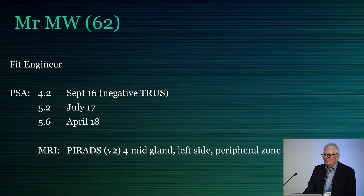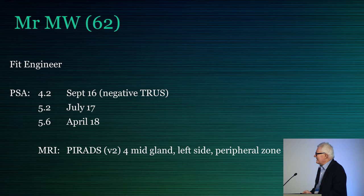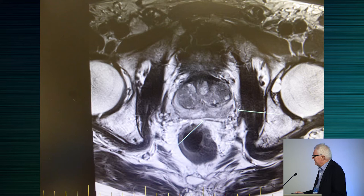Martin's a very fit engineer, and you can see his PSA rose over a couple of years, 4.2 up to 5.6, and he had an MRI scan that showed, and you can see the nasty area there down on the left-hand side. Not as good as the ones that Trevor showed. And this is on the diffusion scan.